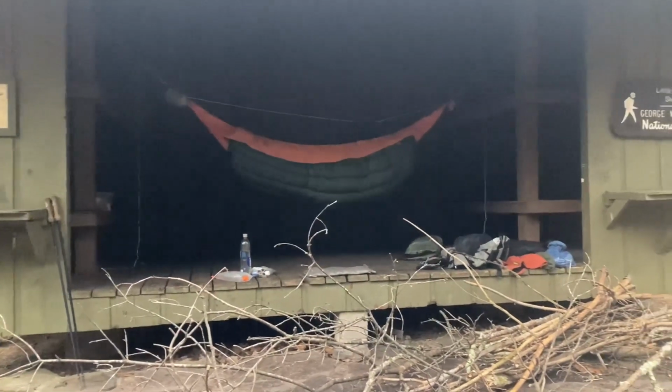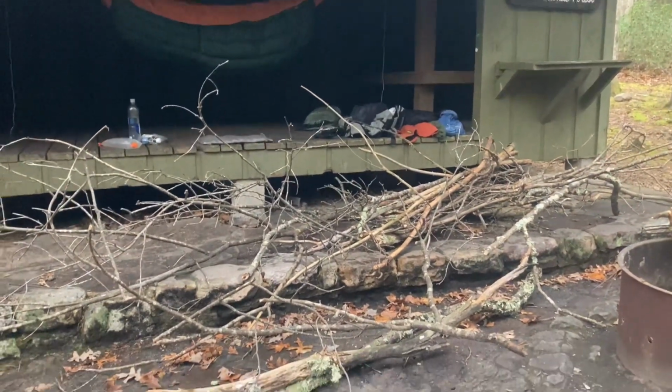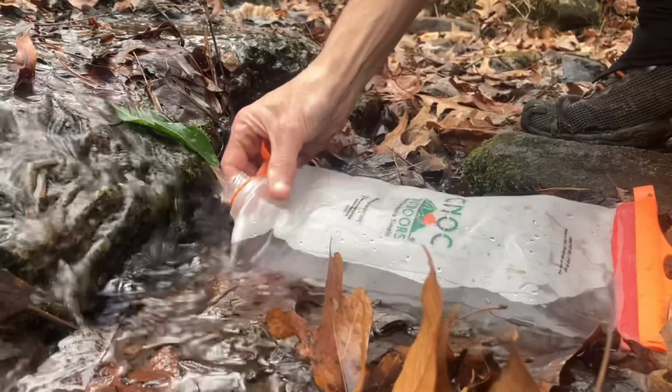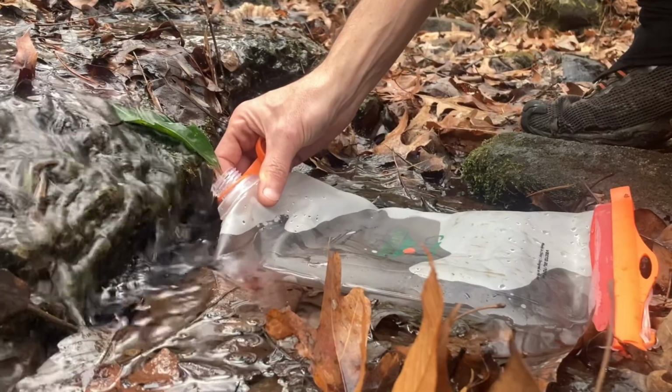Camp is all set, ready to go. I've got a gear explosion there and a whole bunch of firewood that I need to process. I just filled up with water a few minutes ago, so I'm good on water for the whole night. Let's start processing this wood.